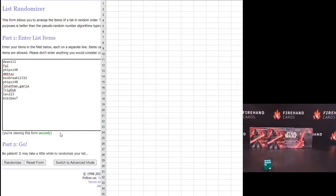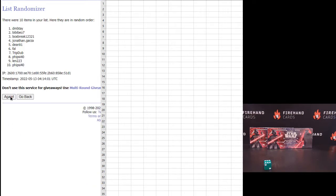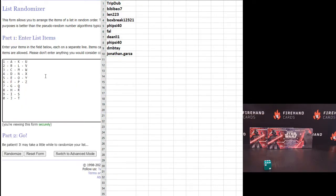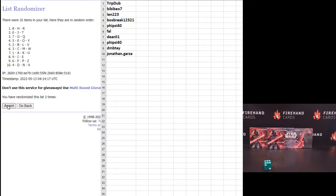Starting with Dean Lee on the top and Bye Bye BO7 on the bottom. 1, 2, 3, 4, 5, and 6. Trip Dove number 1. Jonathan Garza number 10. 1 on the top, 0 on the bottom. 2, 3, 4, 5, and the last one, good luck. 6. 6 up top and 2 at the bottom.